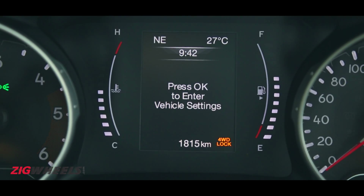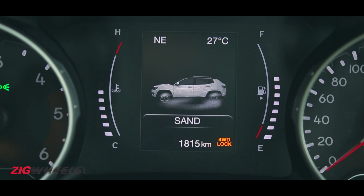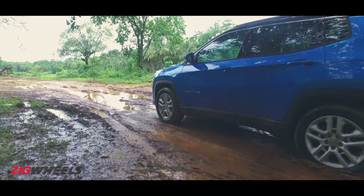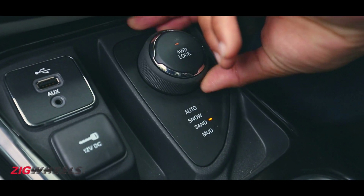The Compass comes equipped with Jeep's Select Terrain system that lets you choose from auto, snow, sand and mud modes. Power is sent to the front wheels primarily, but Select Terrain can also power all 4 wheels at a mere twist of the rotary knob behind the gear lever.